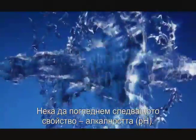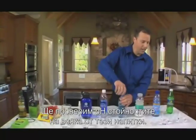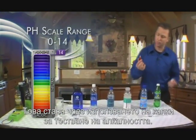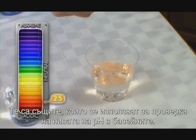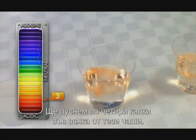Let's look at the next property, the alkalinity. Let's go ahead and test the pH of each of these drinks. Now the pH is done where we use actually pH test drops. And these test drops are actually the same drops that you would use to test the pH in a pool. And we're just going to put 4 drops into each of these glasses.